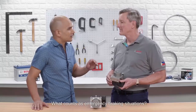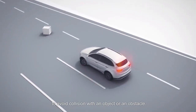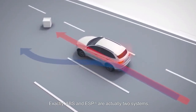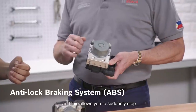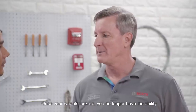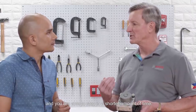What counts as emergency braking situations? Well, an emergency braking situation can be when you have to suddenly stop to avoid collision with an object or an obstacle. So ABS works together with ESP? Exactly. ABS and ESP are actually two systems. The first is ABS, anti-lock braking systems, and this allows you to suddenly stop without getting into a condition of wheels lockup. Once your wheels lock up, you no longer have the ability to stop in a sudden manner, but by using anti-lock braking systems, your wheels never lock up and you're able to stop in a shorter amount of time.